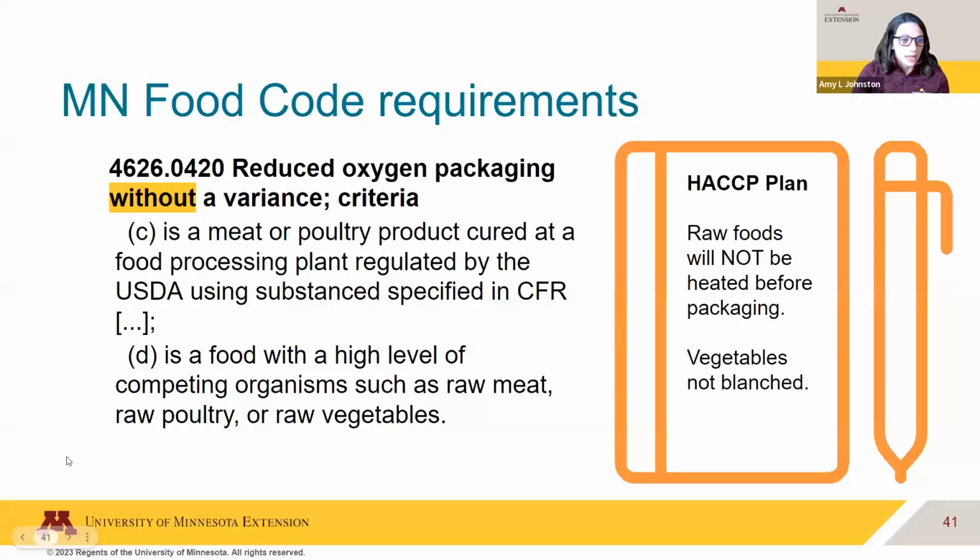So for your HACCP plan, make note that if you're going to be packaging raw items, they cannot be heated or cooked. They can be cleaned and trimmed before packaging, but meats, poultries, and vegetables all need to be raw. They can't be cooked. The vegetables can't be blanched. And again, it's because we want that high level of competing microorganisms when we're creating that anaerobic environment, and the cooking or the blanching would kill those competing microorganisms.